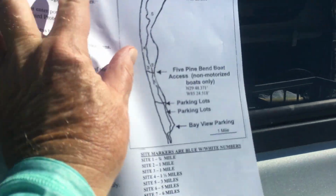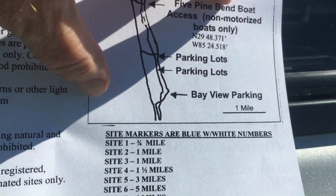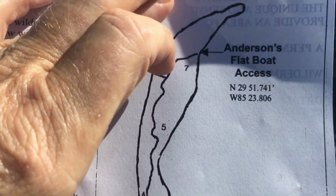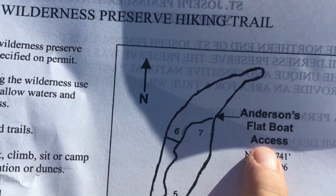In fact, here's my route. Let's see what it looks like. Okay, here's the south end of the peninsula where the parking lot is, where I am now. And I'll be traveling 7 miles up to campsite number 7, which is right up there where the trees end.